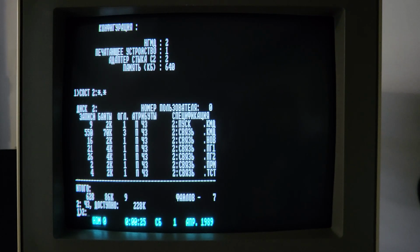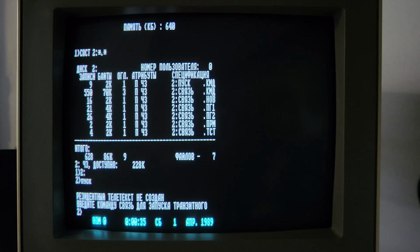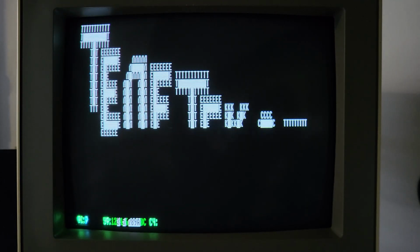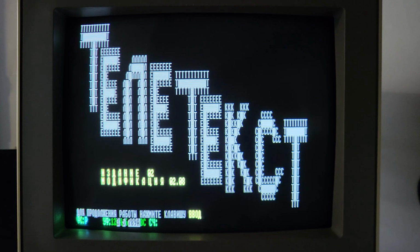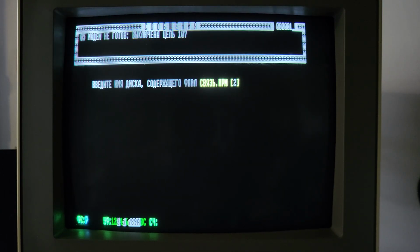Okay, if I try to launch it, it gives me a message that resident teletext has not been created, so I have to type the command связь, which means connection, to establish some, say, transit, no idea. Okay, and if we do it, then we get this. Then it asks me to enter the number of a disk that contains the file connection point PRN. After that it starts to basically ping the modem, but I do not have it connected. It says modem is not ready. The socket 107 is off.